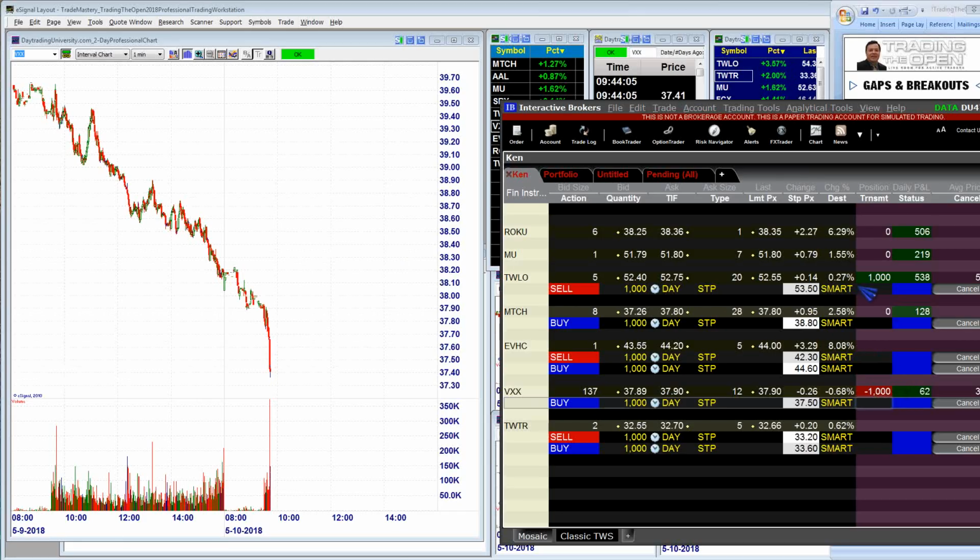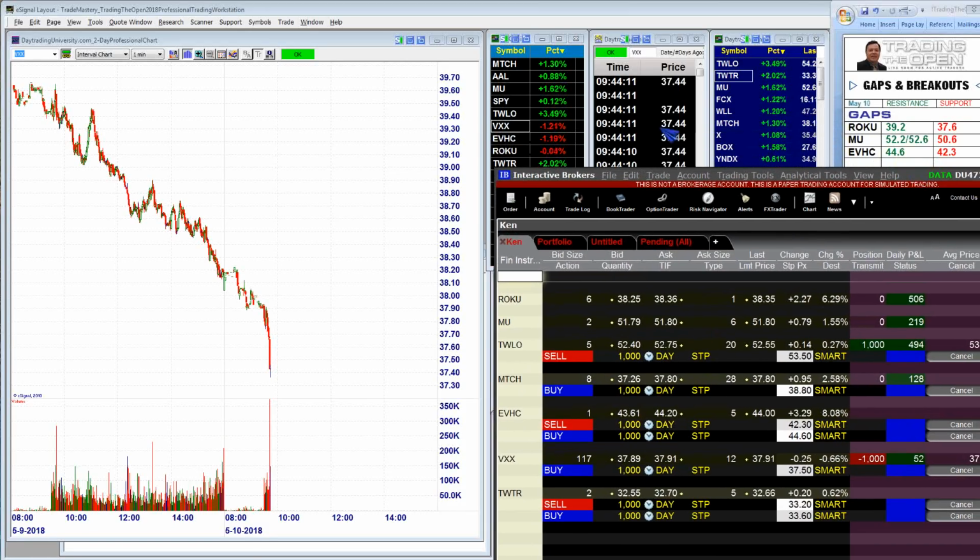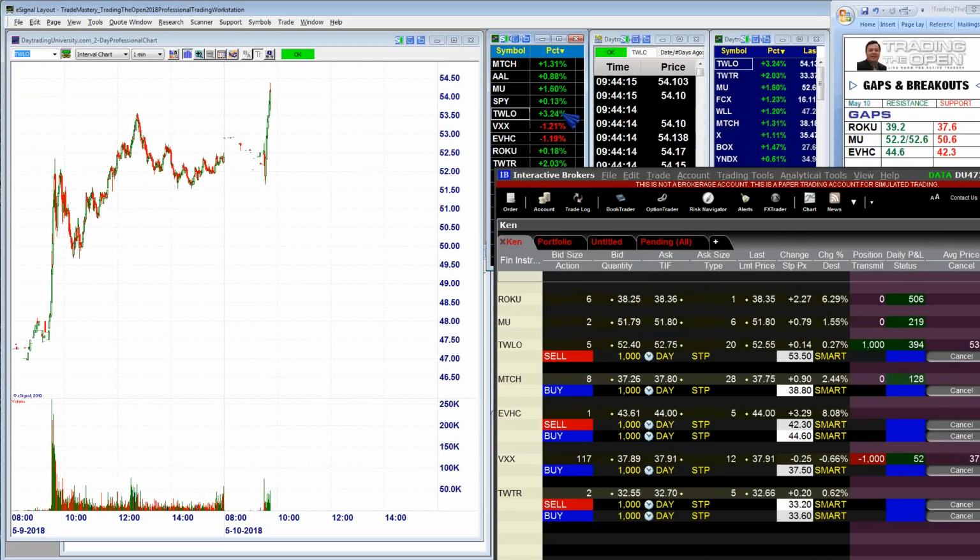Wow, Twilio's rocking and rolling like a champ. What a boss. I'm just so freaking good. I should just be trading live capital, not running a freaking live room.